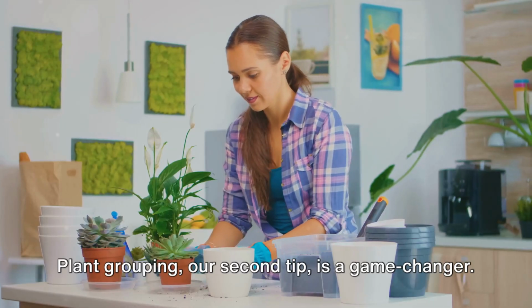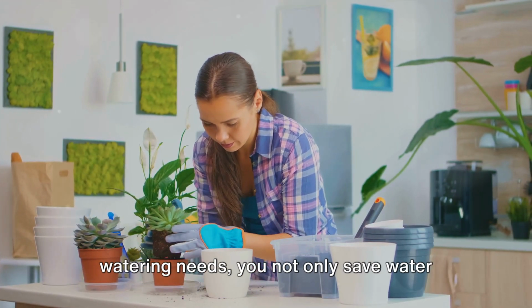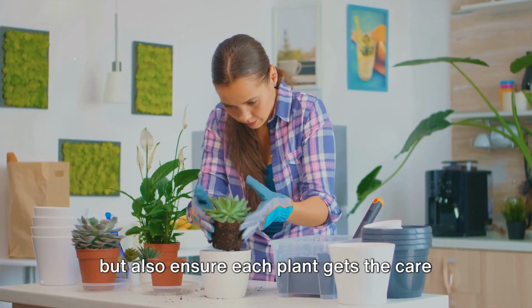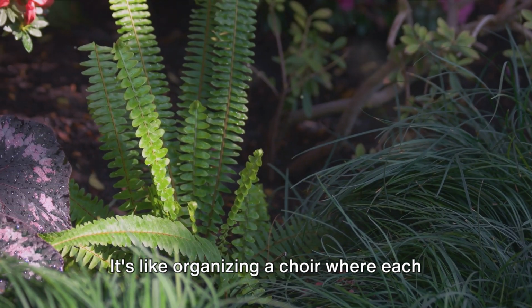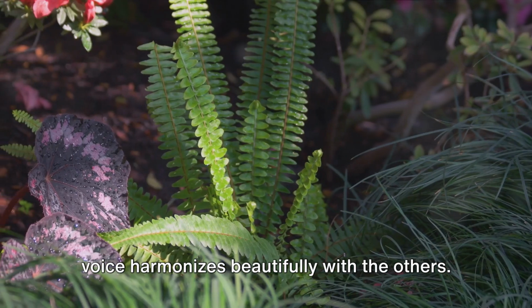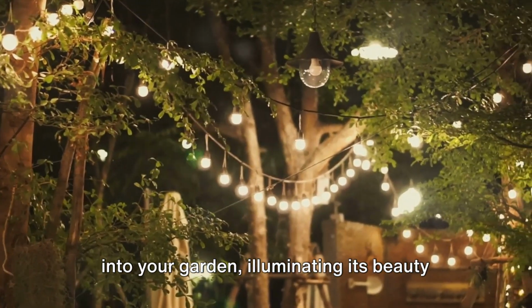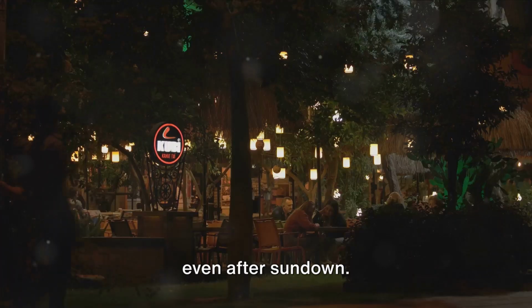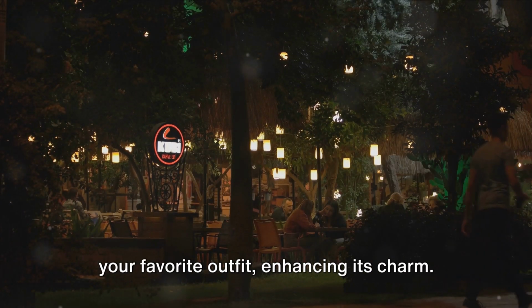Plant grouping, our second tip, is a game changer. By grouping plants according to their watering needs, you not only save water but also ensure each plant gets the care it needs. It's like organizing a choir where each voice harmonizes beautifully with the others. Our third tip, lighting, can breathe life into your garden, illuminating its beauty even after sundown. It's like adding a touch of sparkle to your favorite outfit, enhancing its charm.